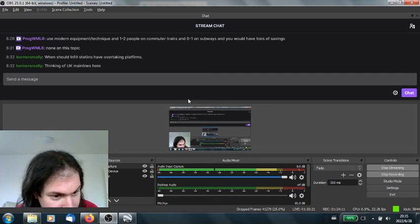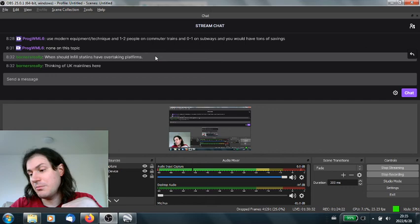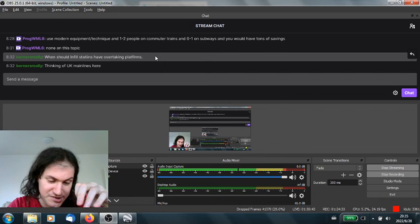Anyway, Warner, when should infill stations have overtaking platforms? It depends on how much service you want to run through. All of the American examples that I'm giving should not have special overtaking platforms, because either they're on already four-track mainlines, like the LIRR mainline, or they should just have all the trains stop there, like the Eastern line.